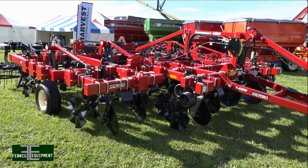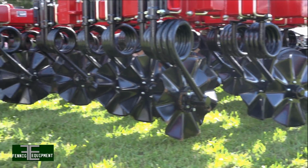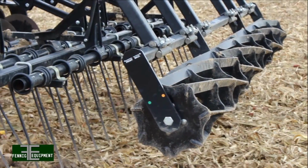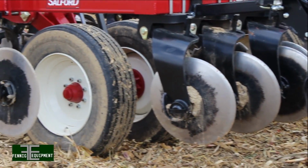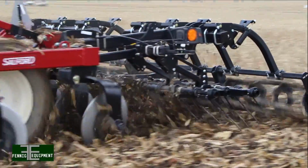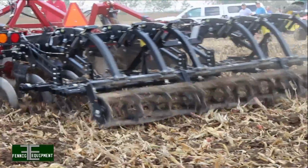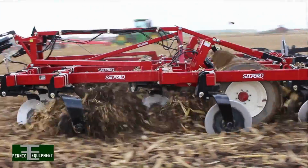Salford's really come out with some nice tillage equipment, vertical tillage, cover crop seeders. But today we're really focusing on the Salford 5100, where we can take the residue that we have in today's cornfield and bury it 6 inches deep, going 6, 7, 8 miles an hour, and still have that nice level finish at the end of the day. This particular unit offers hydraulically controlled baskets. Today, as we see, it's fairly muddy out here at the Farm Science Review.